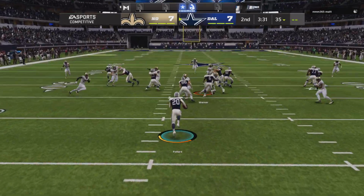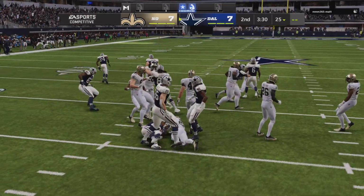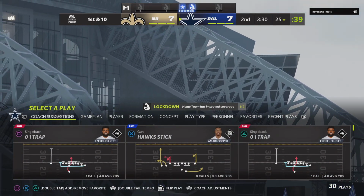Now Pollard. And the tackle going to be made right there at the 25-yard line.